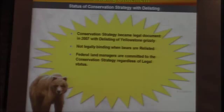Finally, I'd just like to mention that the conservation strategy became a legally binding document in 2007 when the bear was first delisted. And when the bears became relisted, technically the conservation strategy is no longer the operative document, but land managers throughout the ecosystem have committed to abide by the standards in the conservation strategy regardless of the legal status of the bears, because they believe it's based on the best science available.